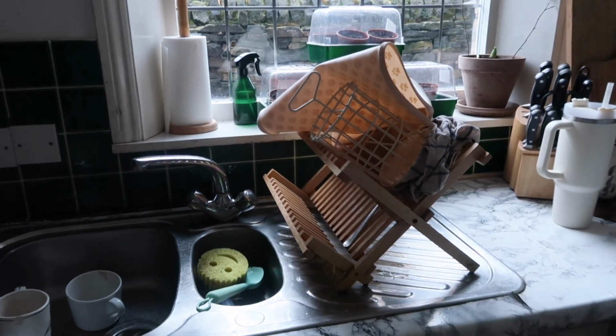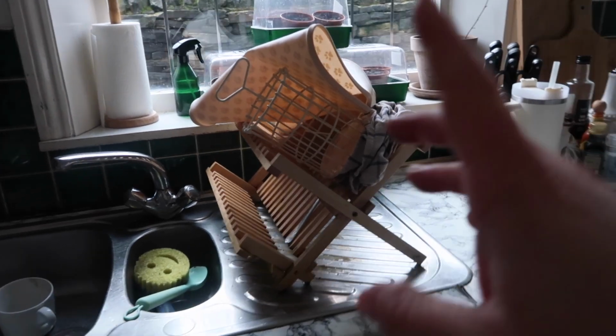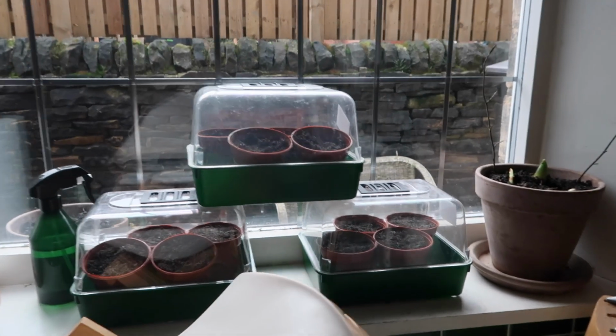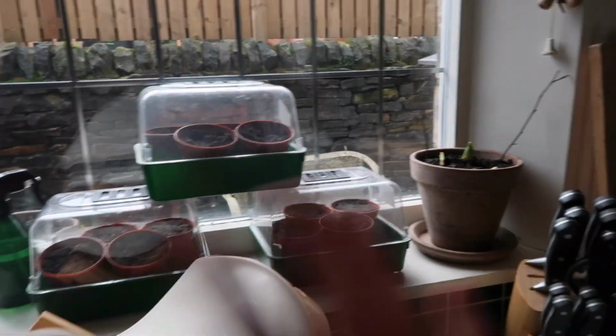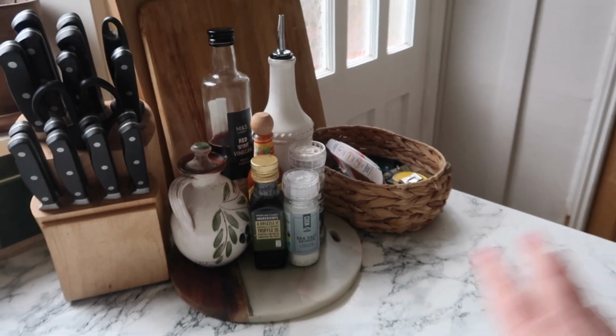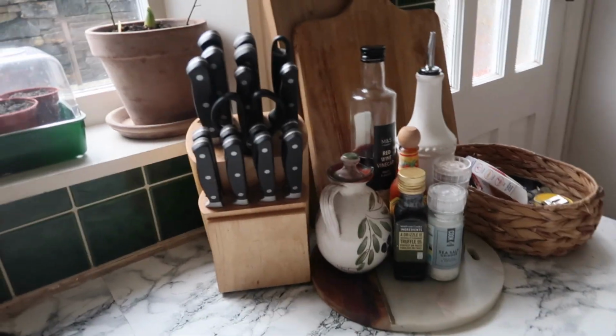This is all just stuff that needs cleaning and stuff like Dash's food and bowl mat. Obviously my seedlings are up there and my bulbs are there in the sunshine. These won't live there all the time, but they're there for now. If I move Stanley Cup out of the way, this section is pretty much the same. We've just moved the knife block there.